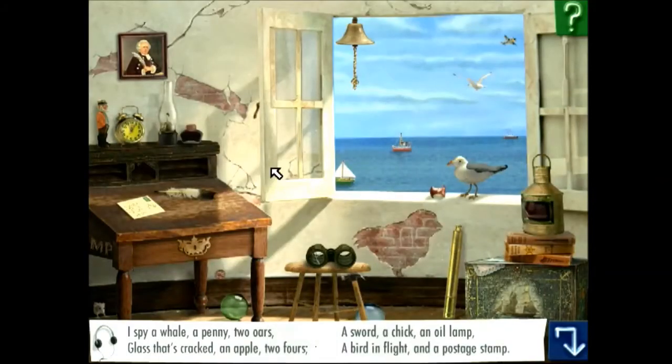I spy a whale, a penny, two oars, glass that's cracked, an apple, two fours, a sword, a chick, an oil lamp, a bird in flight, and a postage stamp.